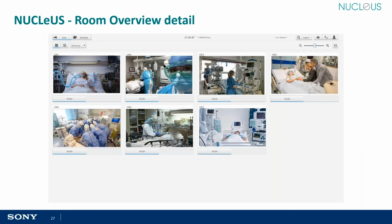This is a higher level of detail. This is what our eye in the sky, our live view, would look like. You get an overhead view of what is going on in each one of the rooms, so you can see how the patient is.